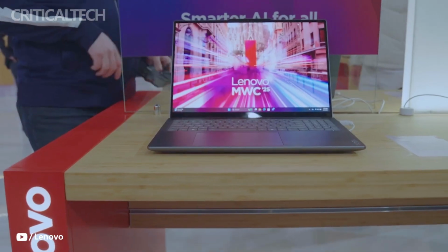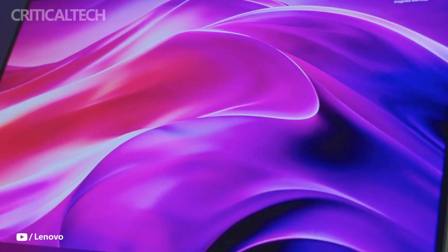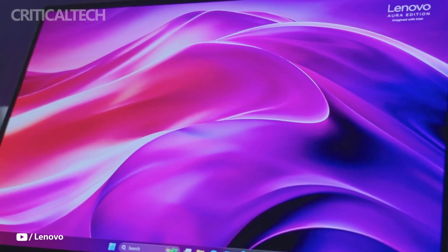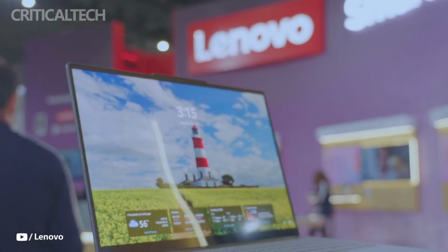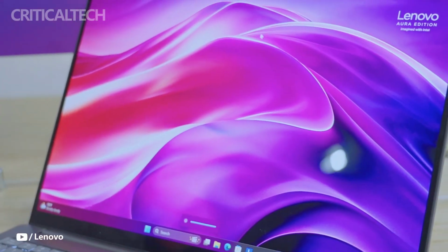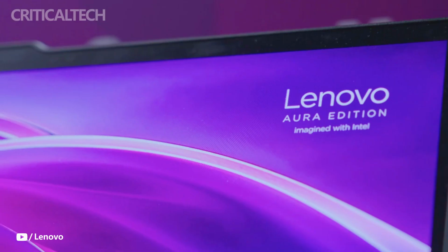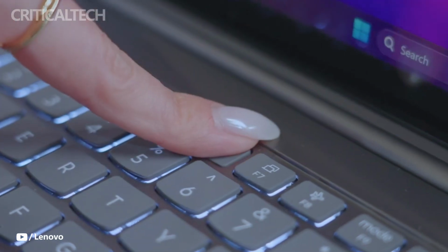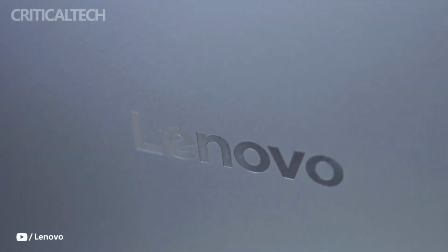making it a great choice for remote work or virtual meetings. Connectivity options are extensive, featuring Wi-Fi 7, Bluetooth 5.4, 2 USB 4 Type-C ports, 1 HDMI 2.1 port, 2 USB 3.2 Gen 1 Type-A ports, an SD card reader, and a 3.5mm combo audio jack. The 84 watt-hour battery ensures all-day productivity, rounding out the package.